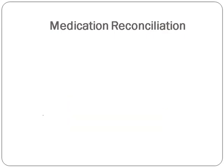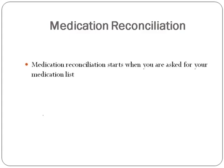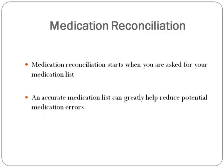Medication reconciliation. Medication reconciliation is a process of comparing what medication the patient is taking at the time of admission with what the hospital is providing, admission or new medication orders, to avoid errors such as conflicts or unintentional omissions. Medication reconciliation starts when you are asked for your medication list. An accurate medication list can greatly help reduce potential medication errors.